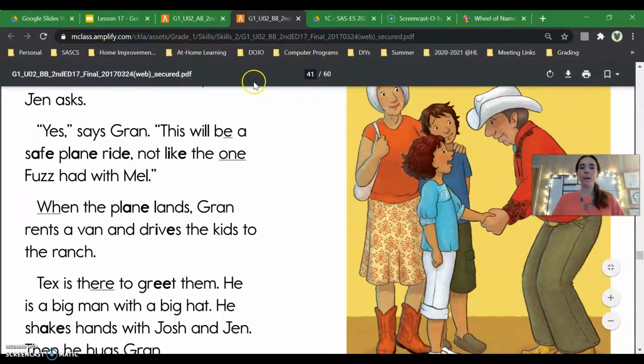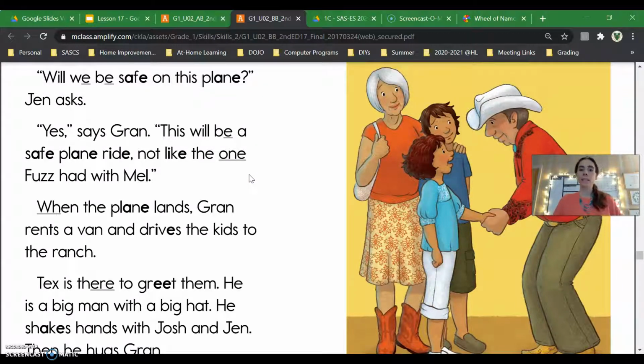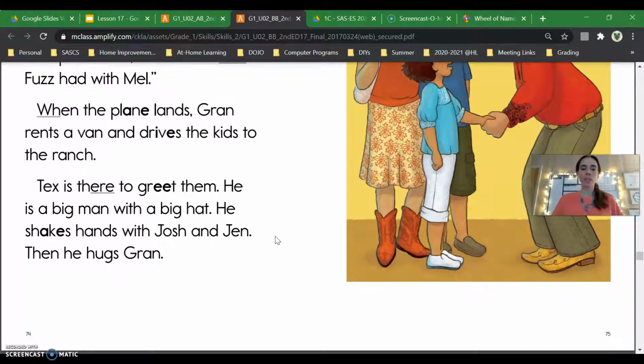Will we be safe on this plane, Jen asks. Yes, says Gran. This will be a safe plane ride, not like the one Fuzz had with Mel. When the plane lands, Gran rents a van and drives the kids to the ranch.